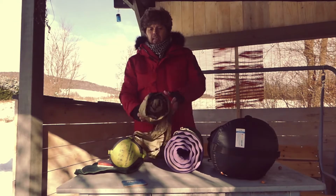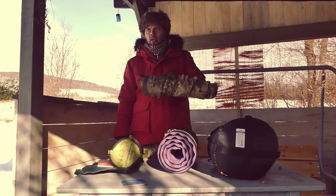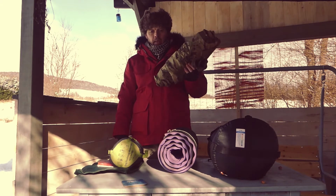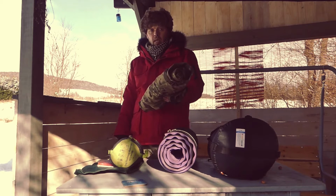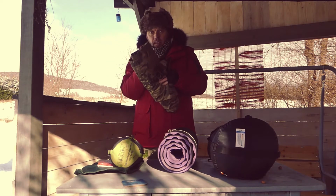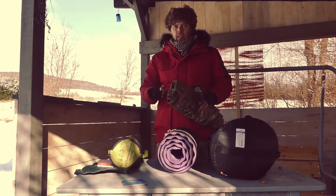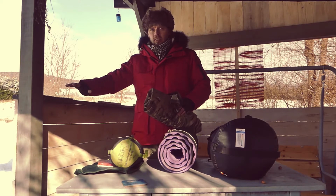But the bivvy bag is a vital piece of equipment. It's not that heavy. I think this weighs maybe half a kilogram. And this is what you quickly pull out of your bag and climb inside, cover it up and sit there and wait for the blizzard to finish. Obviously, if you're dealing with avalanche conditions, that's something else entirely.